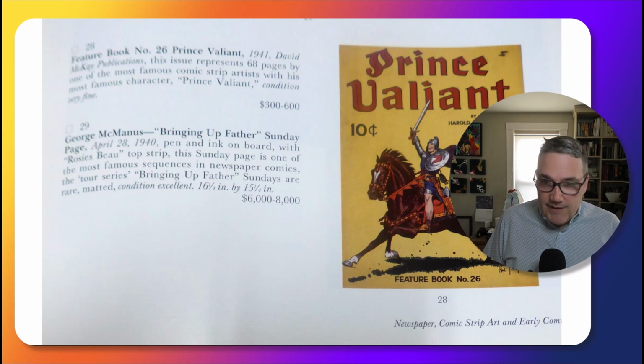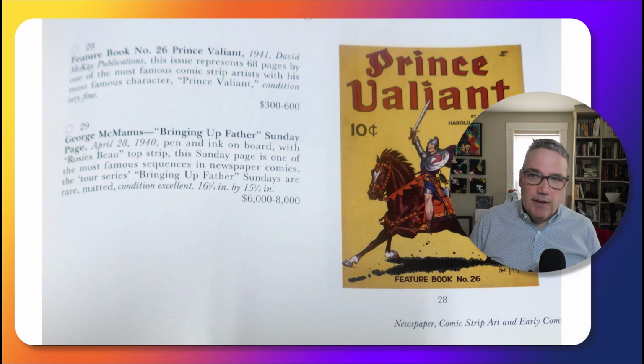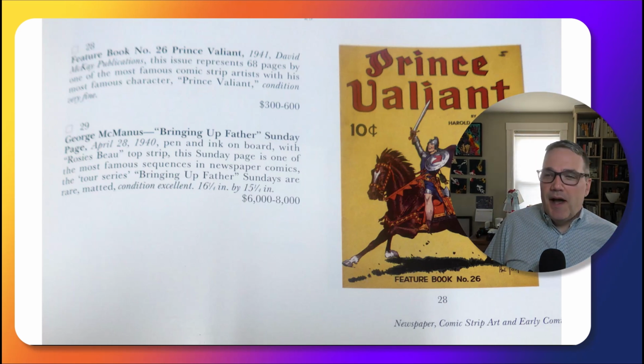For context, a CGC 8.0 sold for $720 in 2019. Suffice it to say, no copy of Feature Book 26 would make it into a Heritage Signature auction today. It's a weekly only book. That this book was presented by itself is actually pretty crazy, even at the time.